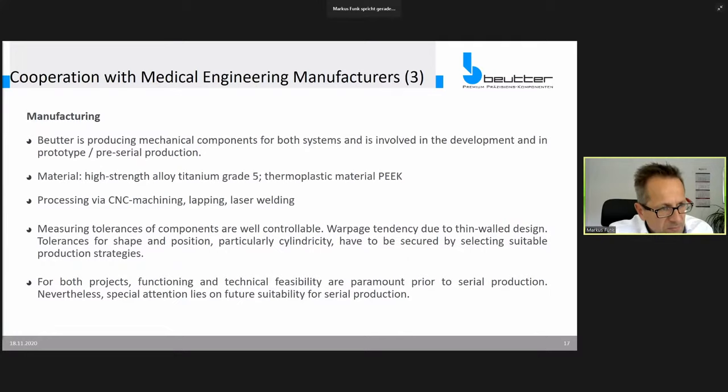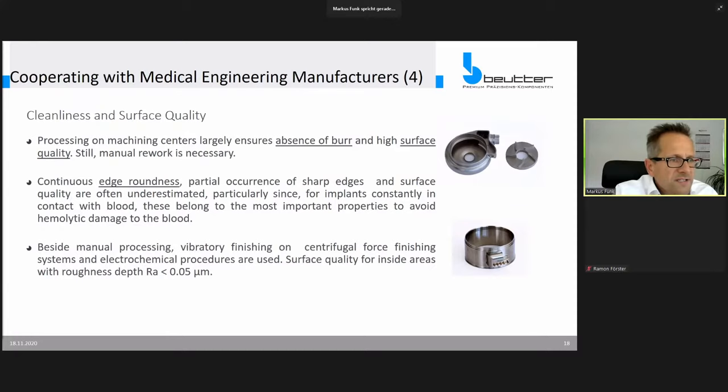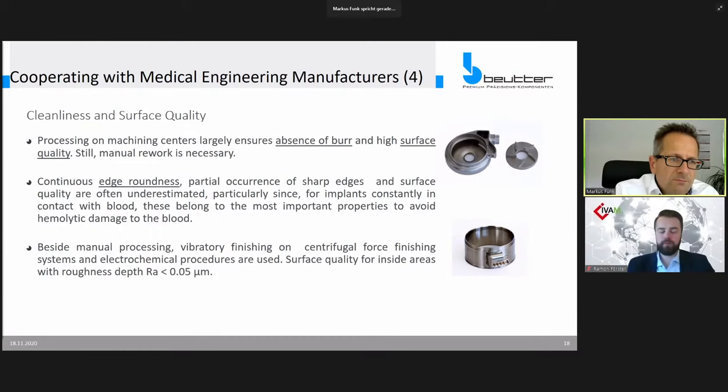But besides the dimensions of these parts, a very big challenge is the surface which we have to create here, because it's very important that there are no burrs on the parts, and a high surface quality, to prevent damage to the blood here. So we need some areas which are rounded and other ones which have sharp edges. So it's not possible to manufacture these parts just with CNC machining. There is also still some manual work needed because of these selected surface qualities inside and outside.